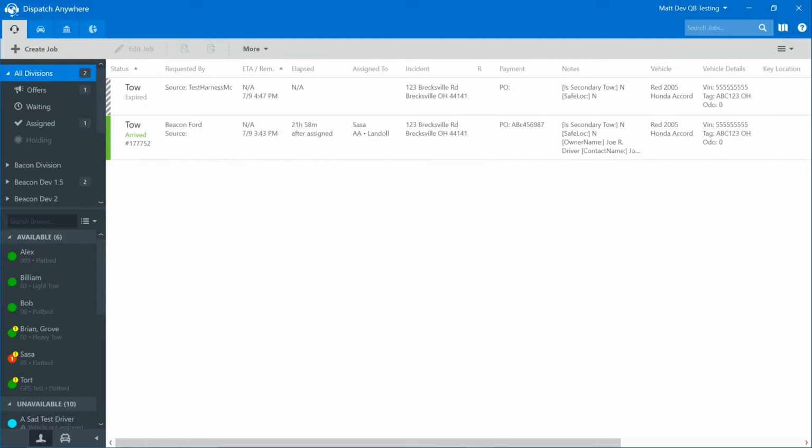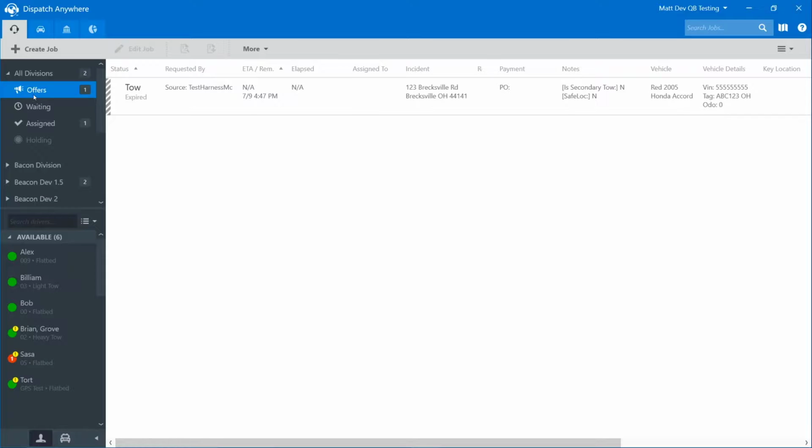All right, so what we're looking at, this is our Dispatch Anywhere screen. Once we turn this feature on, or once it goes live for everybody, you're going to go ahead and see on the left-hand side it says offers right over here. Right now in our system, I have one expired call. Now with this, and very similar to TowMagic, the calls are going to stay here. The difference between TowMagic Now and Dispatch Anywhere, these expired calls, anything that has maybe a request phone call option, etc., that's going to stay here until somebody actually clears this call out.